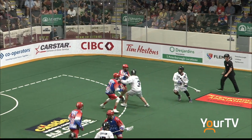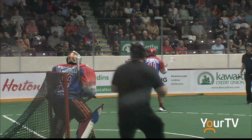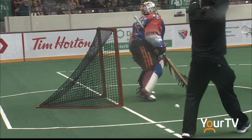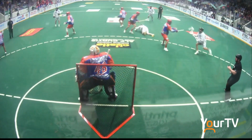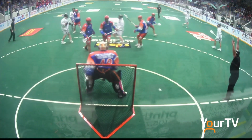And another goal coming from that far side. This one right from that shooter position. Just a nice look into that top shelf. That kills the crowd a little bit here as well.